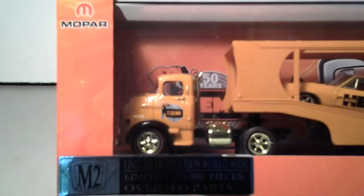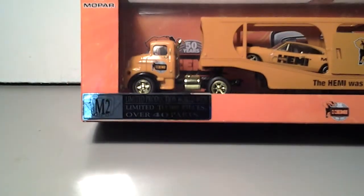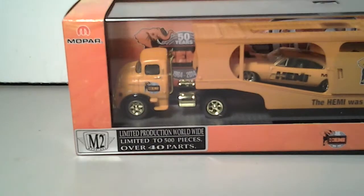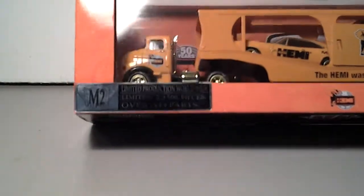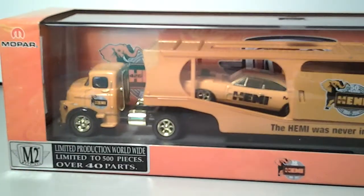Yeah, I've been wanting this guy for a while. This is a chase piece M2 hauler, and there's the gold wheels on it, and it has the 1969 Dodge Challenger inside of it. Also a chase piece. Look at all that gold. So yeah, this is what the trade was for.